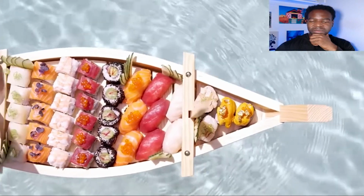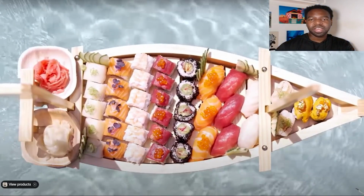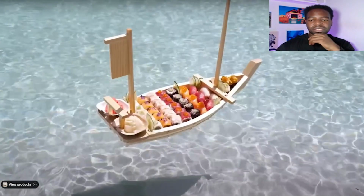The crazy thing is, I never knew sushi boats could actually float. So I'm glad we tried this out. For that to be $100, that's really good. That's really good for just $100.